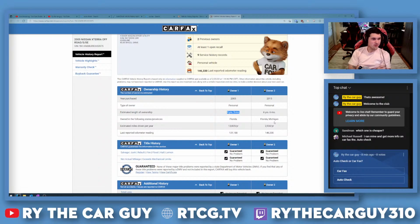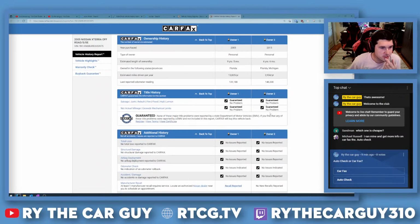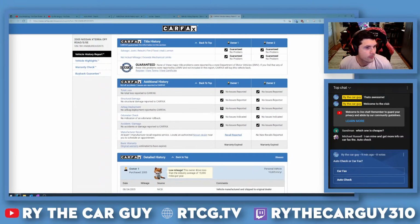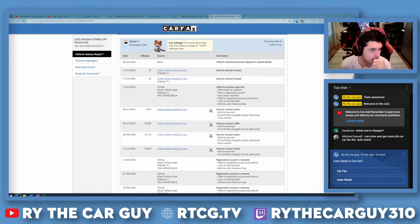Yeah, no salvage junk, rebuilt, fire, flood, none of that. Huh. Well, I mean, don't get me wrong, I didn't want anything bad to be in here. But I am surprised that there's nothing juicy at all. No issues reported. Let's see here. Oh, wow. It was bought right here in Orlando. Very cool.